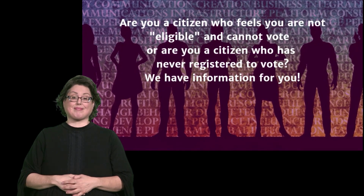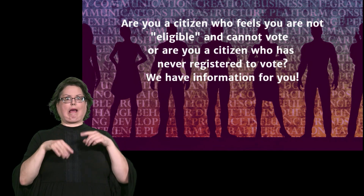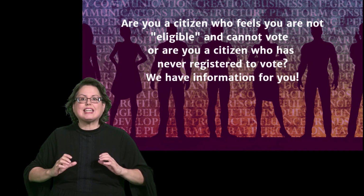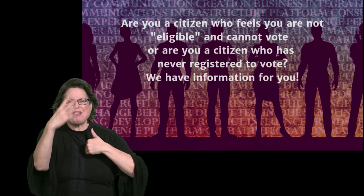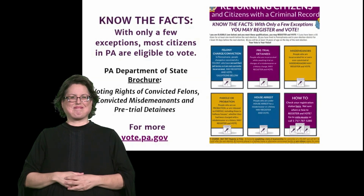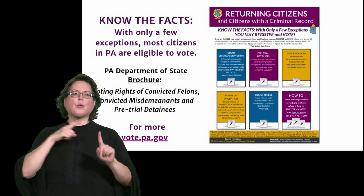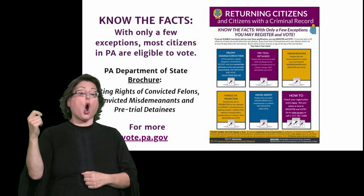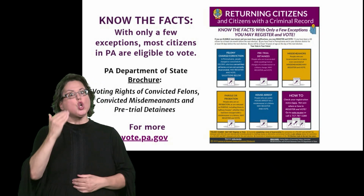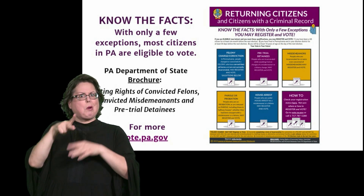Are you a citizen who feels you are not eligible and cannot vote? Or are you a citizen who has never registered to vote? We have information for you. The League of Women Voters' mission is to make reliable voter and election information available to all eligible citizens. So know the facts. With only a few exceptions, most citizens in Pennsylvania are eligible to vote.